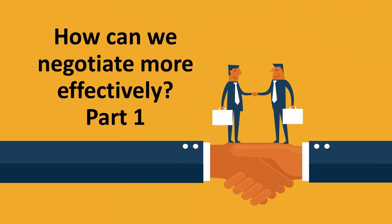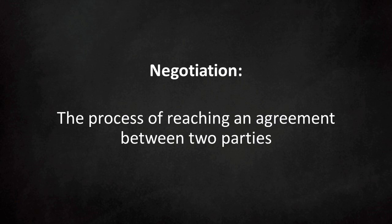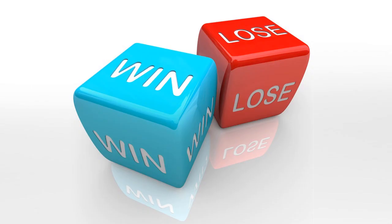How can we negotiate more effectively? Part 1. Negotiation is the process of reaching an agreement between two parties. The traditional approach to negotiation is a win-lose approach. It means one party is the winner and the other party is the loser.